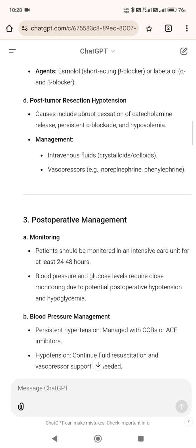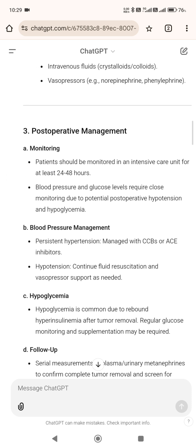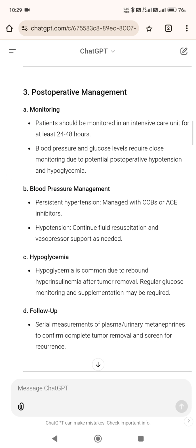A. Monitoring. Patients should be monitored in an intensive care unit for at least 24 to 48 hours. Blood pressure and glucose levels require close monitoring due to potential post-operative hypotension and hypoglycemia. B. Blood pressure management. Persistent hypertension is managed with CCBs or ACE inhibitors. Hypotension: continue fluid resuscitation and vasopressor support as needed.